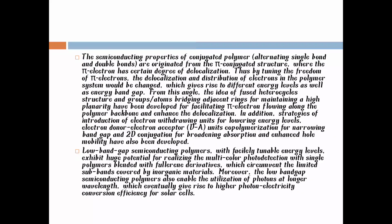From this angle, the idea of fused heterocyclic structures and groups and atoms bridging adjacent rings for maintaining a high planarity have been developed for facilitating electron flowing along the polymer backbone and enhancing the delocalization. In addition, strategies of introducing electron withdrawing units for lowering energy levels, electron donor and electron acceptor units, copolymerization for narrowing the bandgap, and 2D conjugation for broadening absorption and enhanced hole mobility have also been developed.